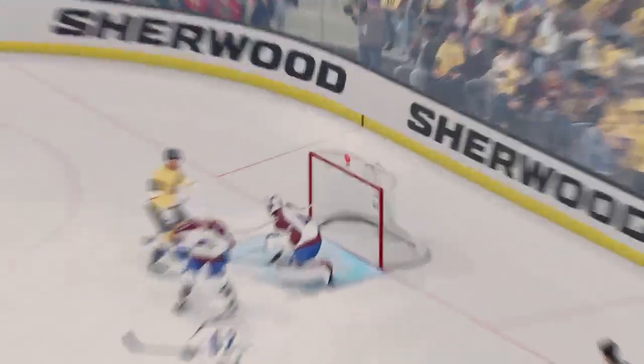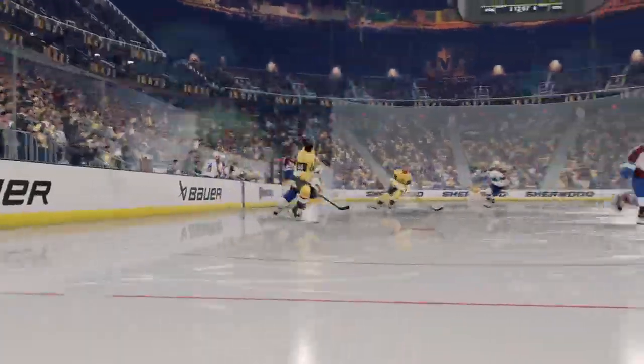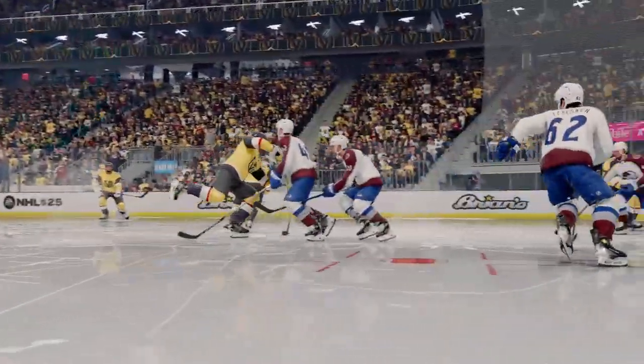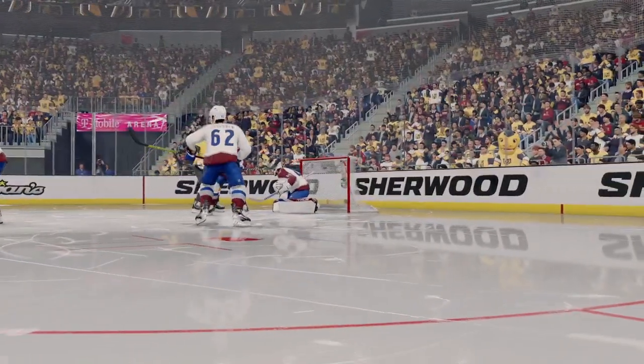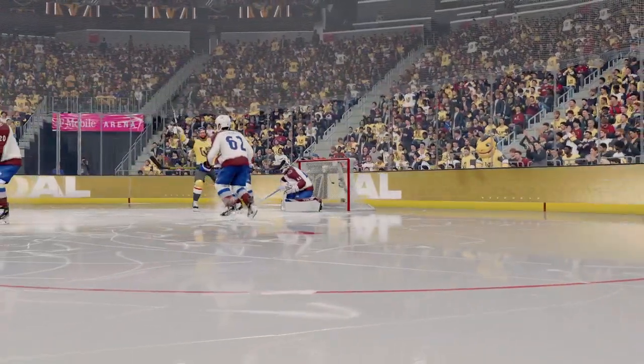Well, the goalie's jumping to the butterfly because he can't see the puck. I mean, they work on tracking exercises all the time, but you can't see it when you got bodies in front of you. So this is a smart shot that makes its way to the back of the net.